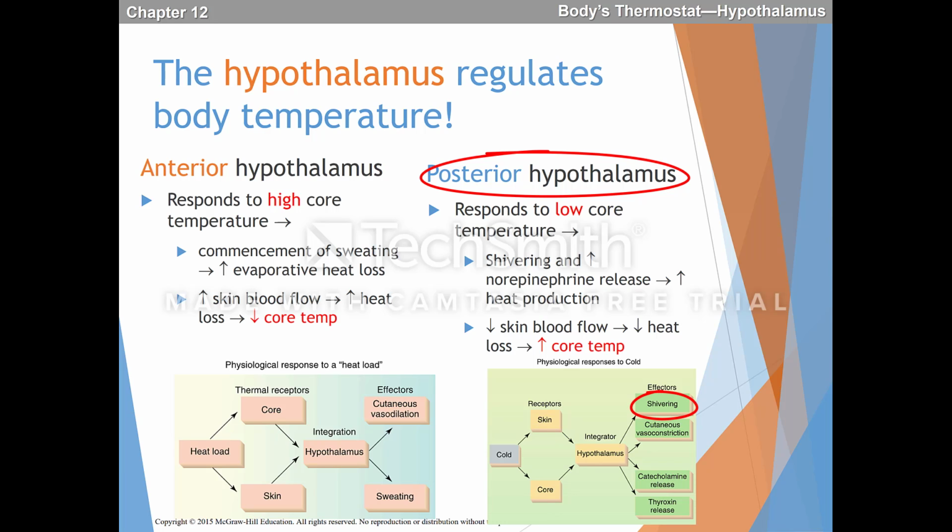So when the posterior hypothalamus is informed that you are too cold, it will start to tell your skeletal muscles to contract and relax very quickly, causing shivering. The reason that we shiver when we're cold is because the act of shivering is going to cause your body to produce heat, and you also are going to have to produce ATP in order to sustain shivering, and the process of producing ATP will also produce heat as a byproduct, so you kind of get a double whammy of heat production by inducing shivering.